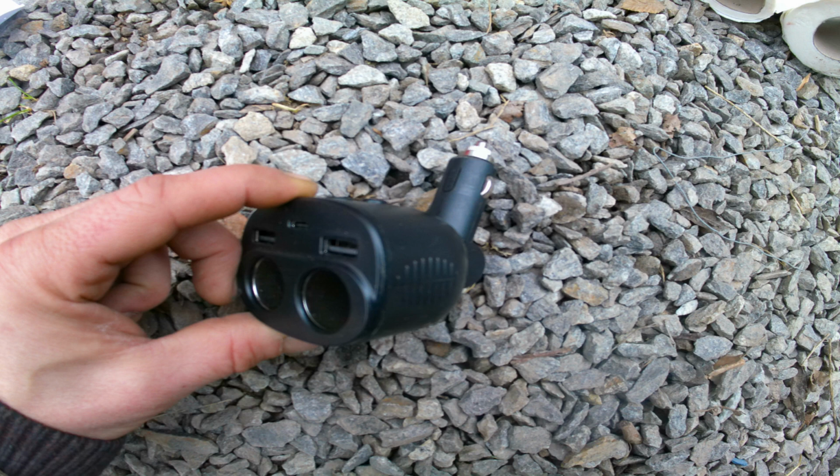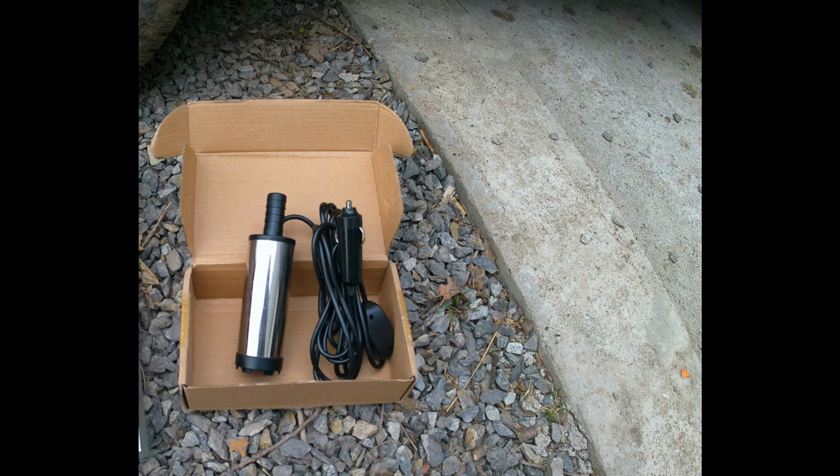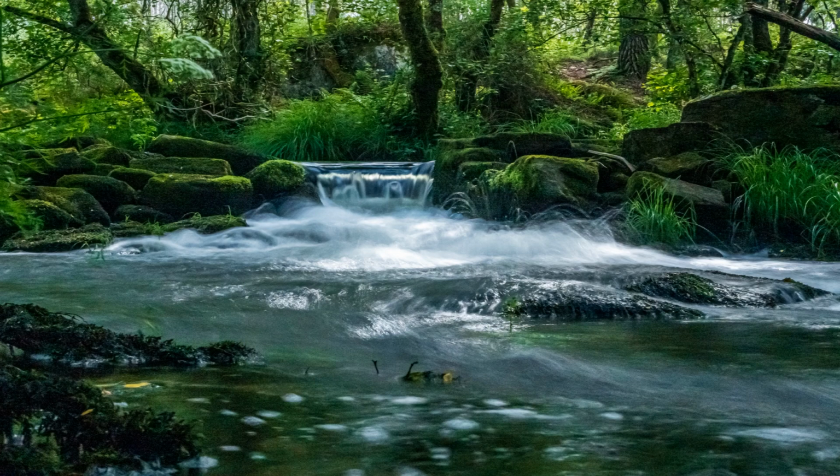Additionally, if you plan to be on the road for longer than a week, I would definitely recommend having a 12-volt water pump connected with some 2 to 3 meter Gardena hose and a water filter built into that.